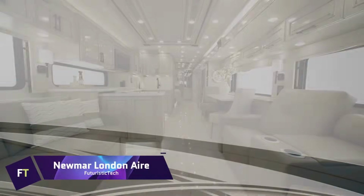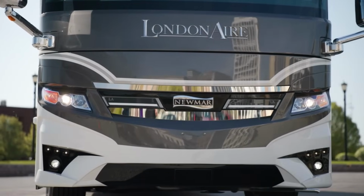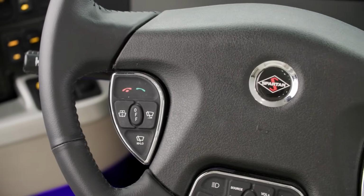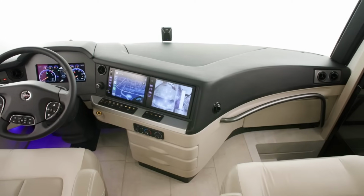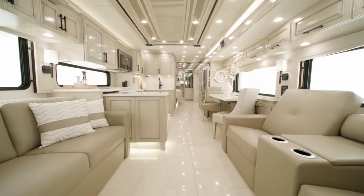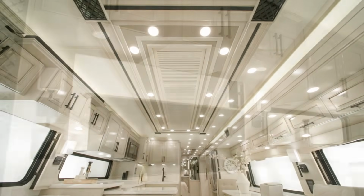2024 Newmar London Aire. When it comes to luxury motor coaches, nothing beats the 2024 Newmar London Aire in terms of elegance, performance, and comfort. It has a 50-inch LED TV, a fireplace, a full-size fridge, a dishwasher, a king-size bed, and 4 slide-outs, making it very roomy. A Cummins X engine with 605 horsepower and 1950 lb-ft of torque powers the London Aire. It is mated to an Allison 4000 MH transmission and rides on a Spartan chassis.